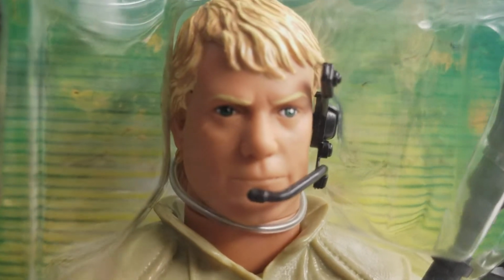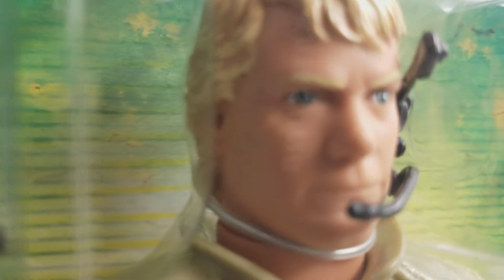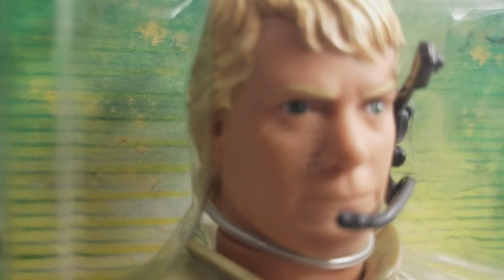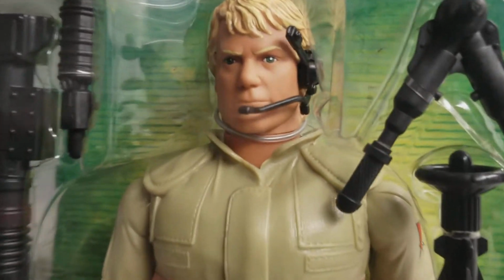Beautiful head sculpt. The head sculpt looks super realistic, and if we can get around here to the side, you can peer in and see right there, near the ear area. There's two holes that have been drilled in both ears, so you can flip-flop that device.